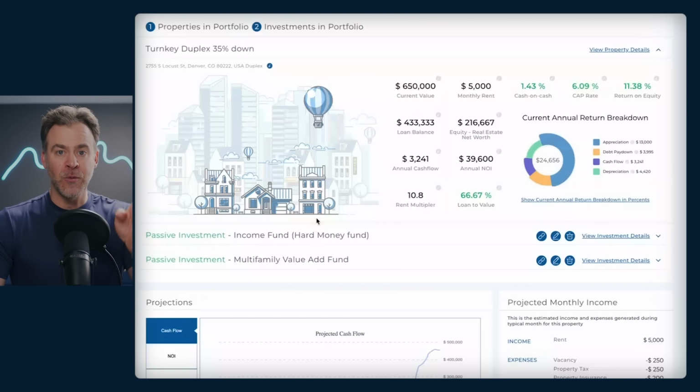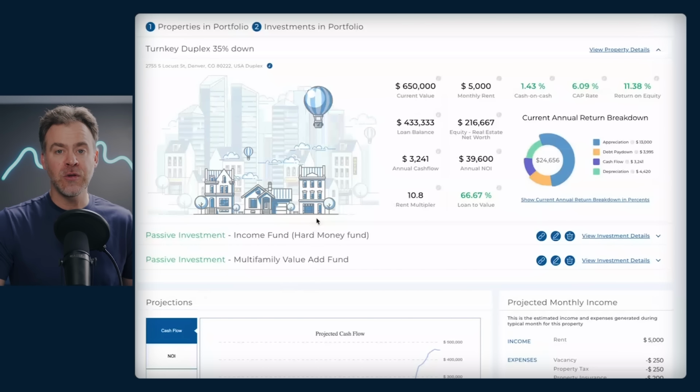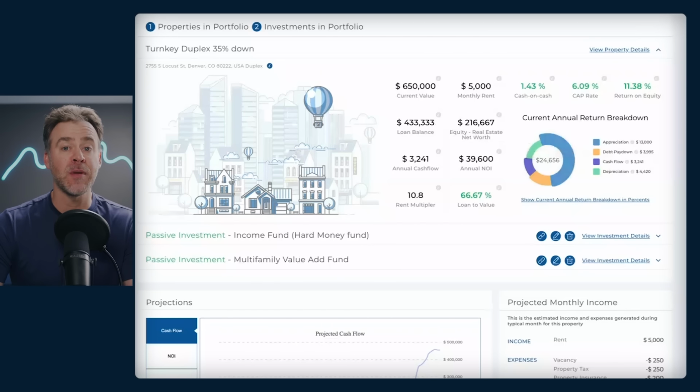Now we're assuming an equal third in each investment. So the first investment is a turnkey duplex in the city she lives in. Now this is going to be easy, low maintenance, and just a good long-term investment. Maximizing cash flow for this investment is not her goal. She's putting down 35%. She wants to buy a good piece of real estate and then hold on to it for 10 years and then reevaluate. So this will cash flow about $3,200 a year and will give her about a 11 to 12% return on equity. One of her goals is she really wanted to at least meet, if not exceed, what that paid off rental property would do in cash flow.